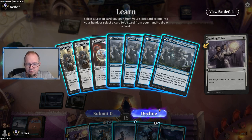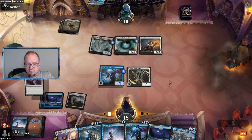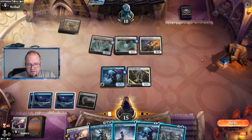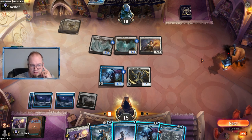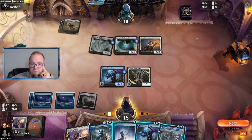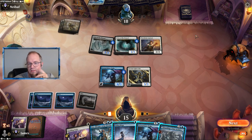I did draw another land. It's not a white land, so I think we'll go Teachings here. And then we're pretty close to Lier. I could go another Stormchaser Drake, or I could just Teachings.